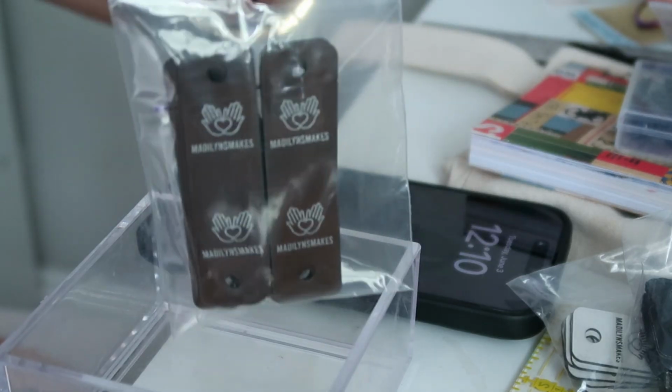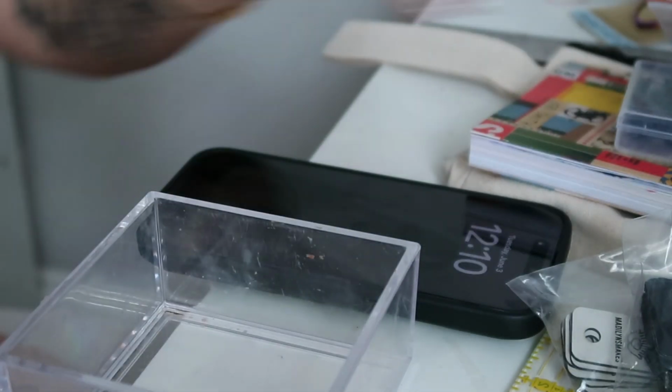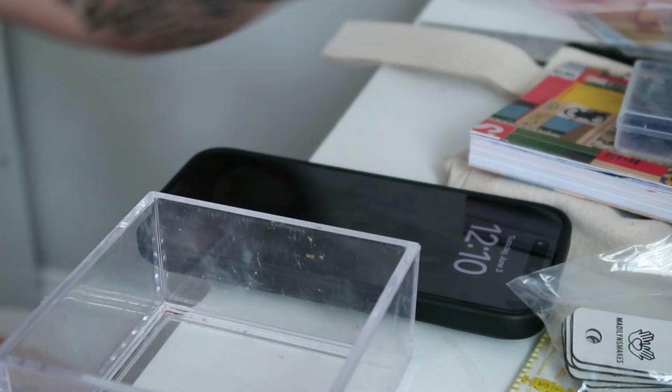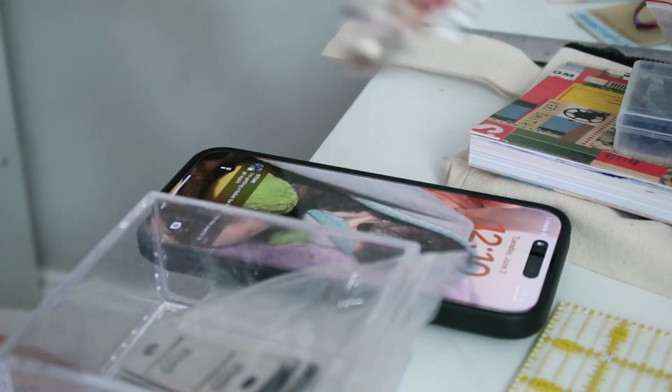Okay, and these are my tags. This is the newest color I got. It's like brown and silver. I also have black ones and I also have white ones. So I think I'm just gonna put those in here. I also have the screws as well.